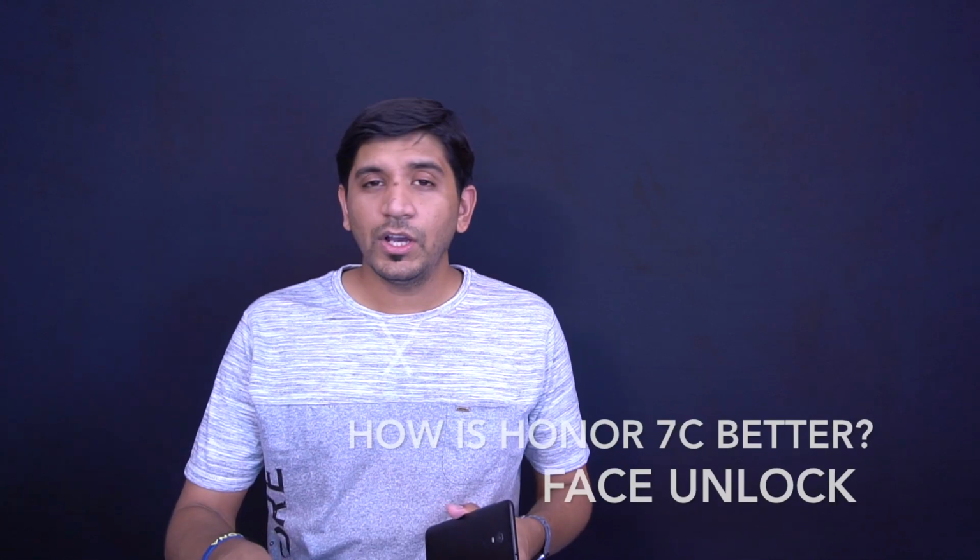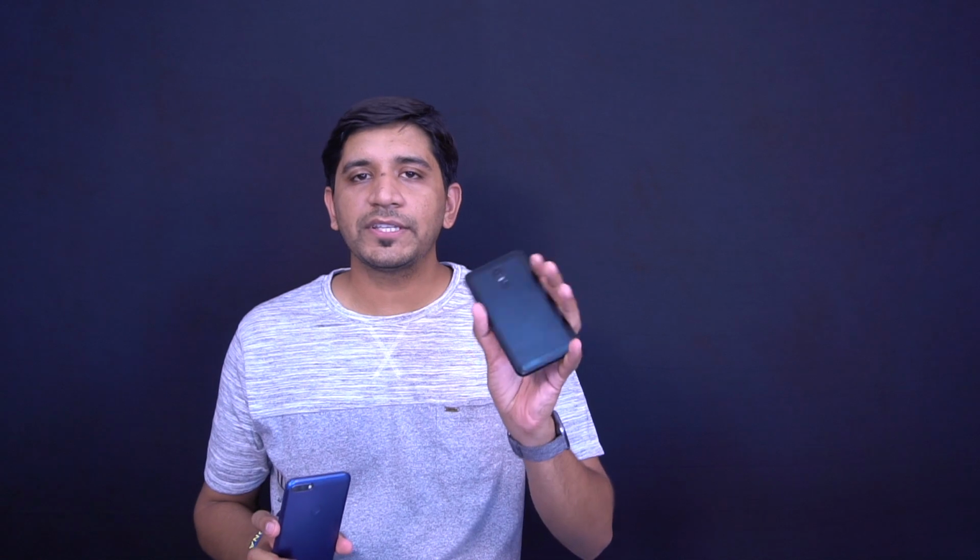And the final advantage of the Honor 7C over the Redmi Note 5 is that this comes with a face unlock, and that works quite well, and the Redmi Note 5 does not have the face unlock feature at all. And for security, even though both of them come with the fingerprint sensor, and you know that this comes with extra features to use the fingerprint sensor better, the Redmi Note 5 comes with only the basic fingerprint sensor, but there's no face unlock, and that is the final disadvantage of the Redmi Note 5 when compared to the Honor 7C.